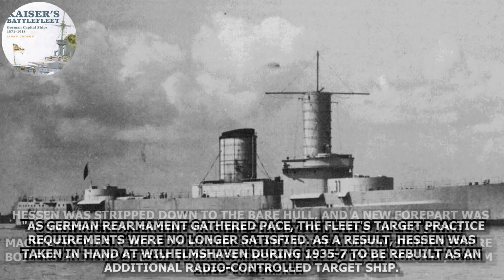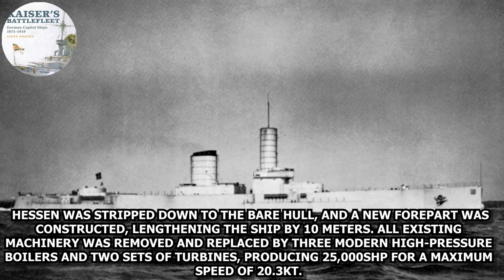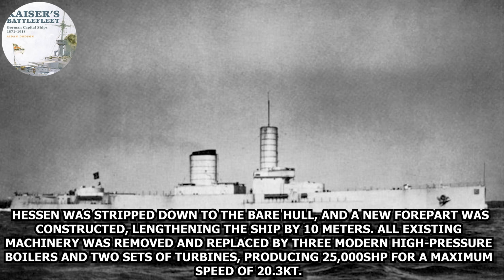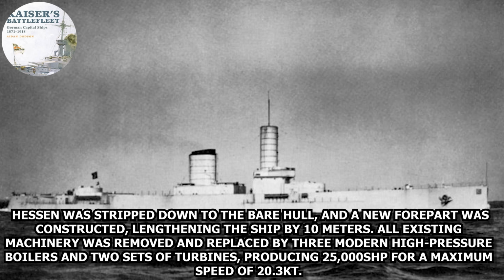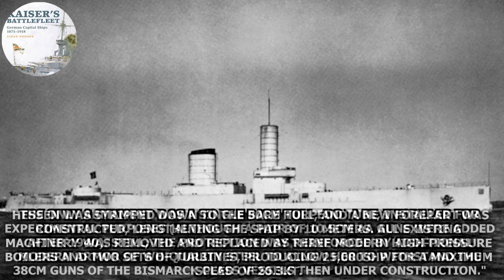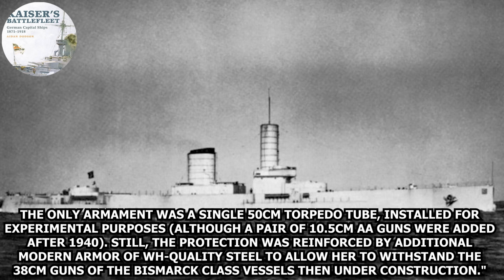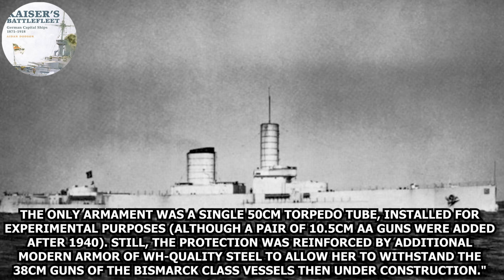radio-controlled target ship. Hessen was stripped down to the bare hull, and a new forepart was constructed, lengthening the ship by 10 meters. All existing machinery was removed and replaced by 3 modern high-pressure boilers and 2 sets of turbines, producing 25,000 shaft horsepower for a maximum speed of 20.3 knots. The only armament was a single 50cm torpedo tube installed for experimental purposes, although a pair of 10.5cm AA guns were added after 1940.